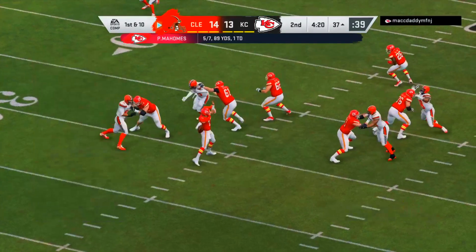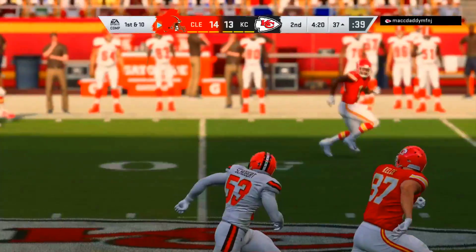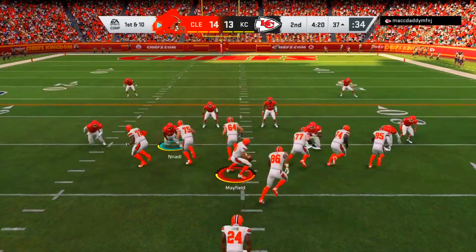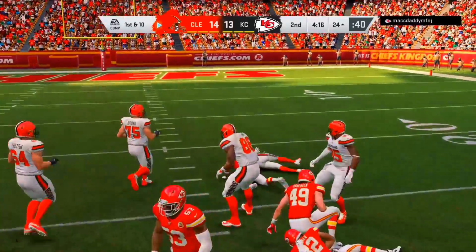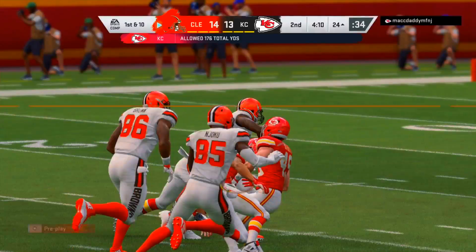So certainly an interesting call there to go for it. And the Browns are going to get this thing back. Excellent field position. Line of scrimmage, the 37 on 1st and 10. Mayfield hands it off to Chubb. And brought down, but not before they're inside the 25. 13 yards to pick up there. Good for a Cleveland first.